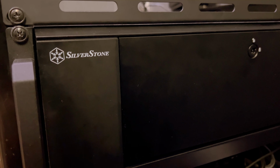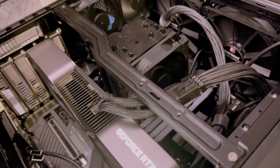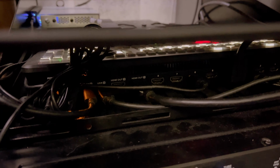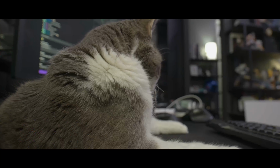Starting at the top is my gaming PC in a Silverstone GD10 case. So you might think this is odd, but below that is where I put my Blackmagic ATEM Mini Extreme ISO. So why the hell would I put this out of reach? Two reasons. I have 5 cats that love warm things.